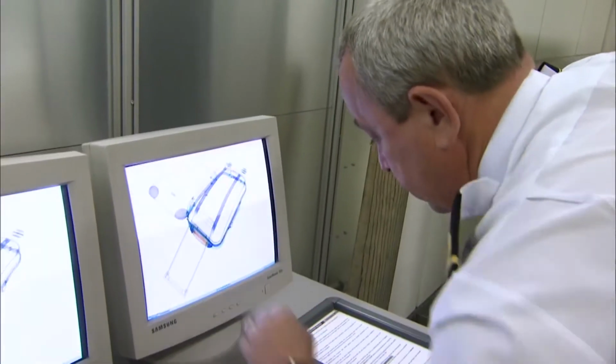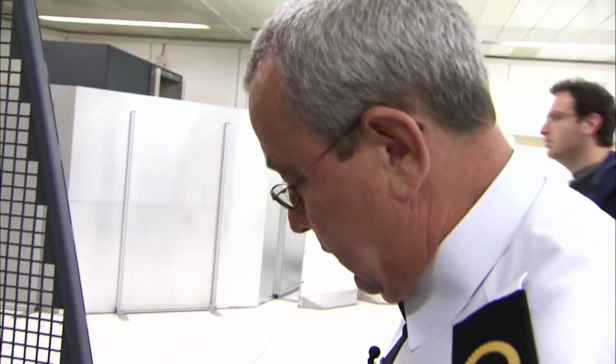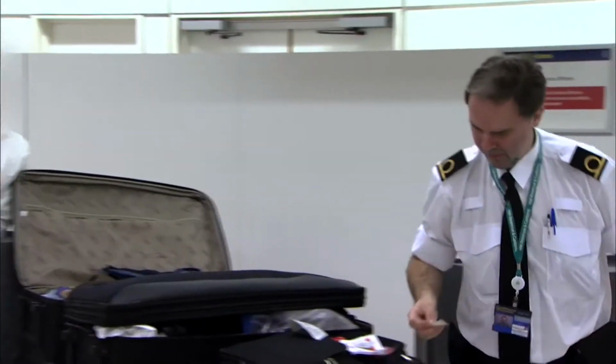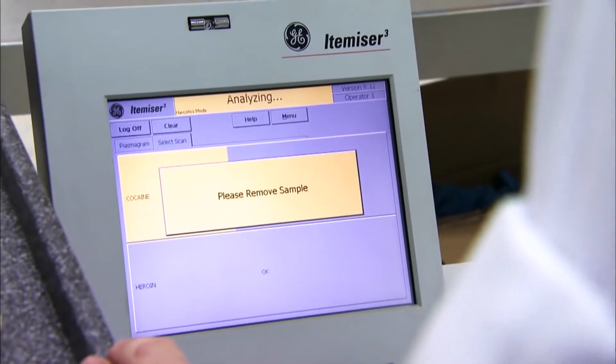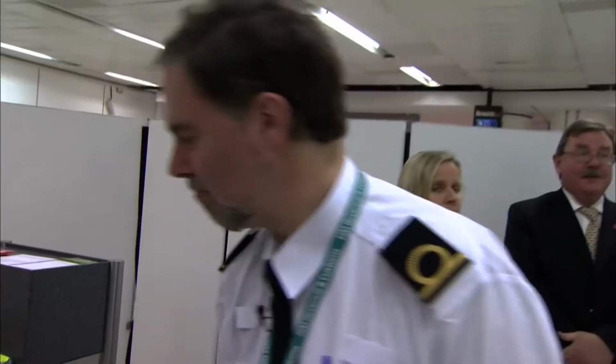Around the edge here, some sort of thickness there, but it seemed quite heavy. What I'm going to do is just pierce it very quickly and see if it comes out. The drug swab gives a small hit for cocaine, and the two officers compare their findings. He told me he's travelling with him.